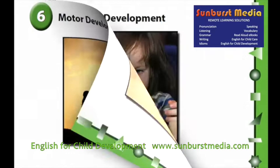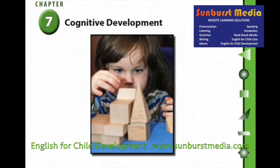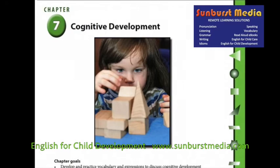Chapter 7, Cognitive Development. The chapter goals are to develop and practice vocabulary and expressions to discuss cognitive development, to recognize different kinds of knowledge and cognitive development, to reflect on a child's cognitive development, and to understand child assessment guidelines about causation. Chapter 8, Language and Literacy Development.